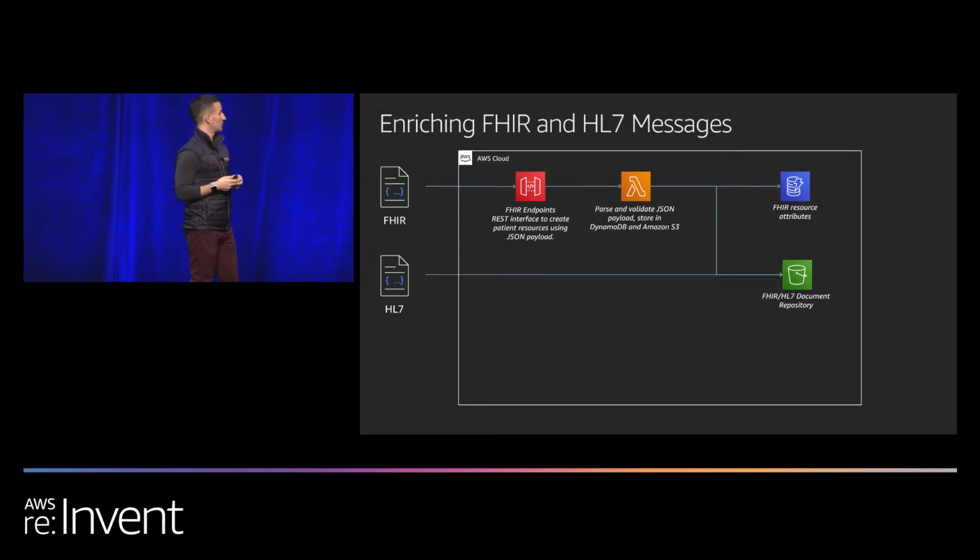But the general idea here is you ingest these messages based on the best way to do so for the individual protocols. So you may have some gateway that's accepting HL7 and lands it in a document repository in S3. Similarly, you may have built an API gateway that can accept FHIR messages and take those FHIR endpoints. You parse the data and validate the JSON using AWS Lambda. You may store some of that metadata in DynamoDB and the raw files in S3.